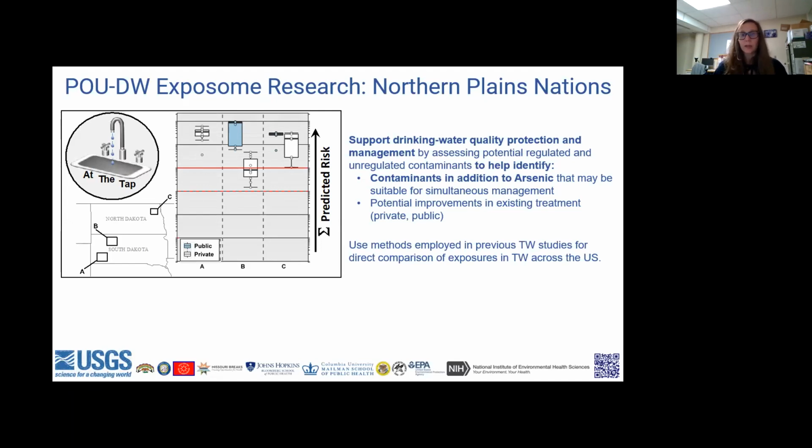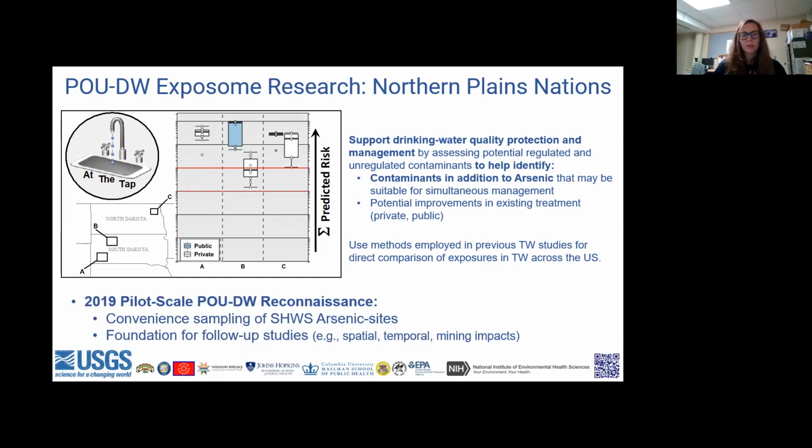So we worked with Columbia University, their School of Public Health, and really wanted to support their drinking water protection and management by thinking about contaminants other than arsenic. Clearly, arsenic is included in our tap water toolbox, but we wanted to put that into context with other potential contaminants of concern. We wanted to look at this in public and private supply. Again, we've got community water supplies and private wells on these three tribal reservations. In 2019, we conducted a pilot scale reconnaissance. We really focused on the individuals that were part of the Strong Heart Water Study. So these were arsenic-specific sites, and it is really being used as a foundation for potential follow-up studies in the area.